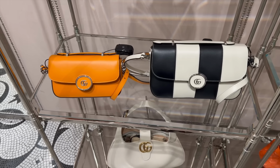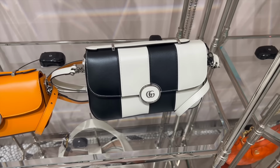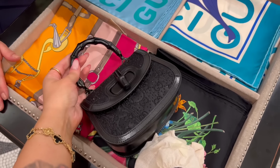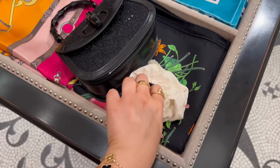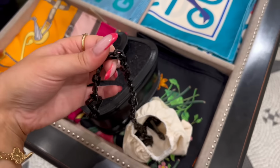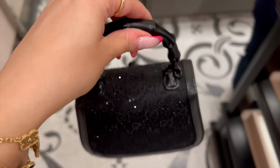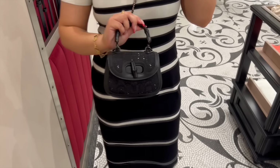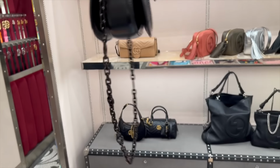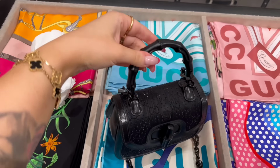I believe this is a new style from Gucci. This one, black and white, gives me very retro vibes. It's stunning. I'm not usually a fan of bamboo handles, but maybe because this is all black. Not the long chain, it's all black as well. This is the chain on, but it's not long enough to go cross body, unfortunately. It's just a shoulder length.